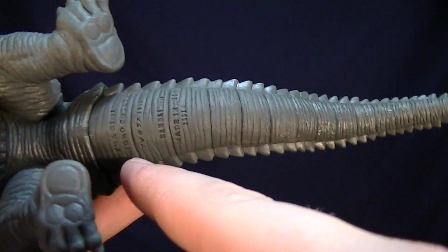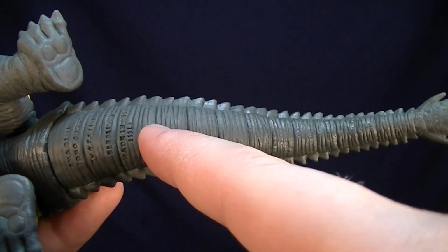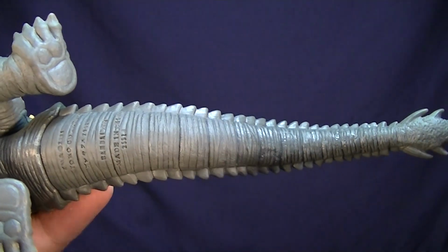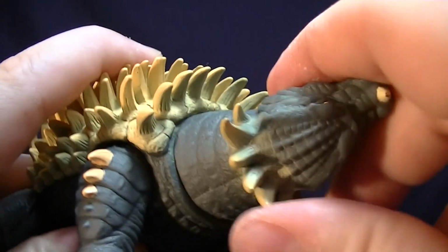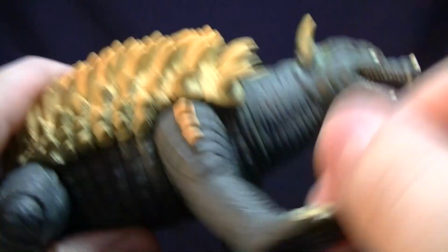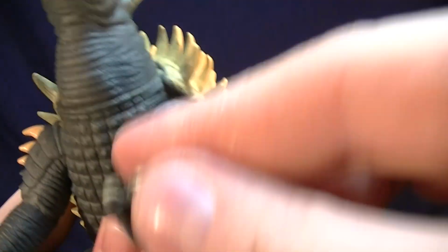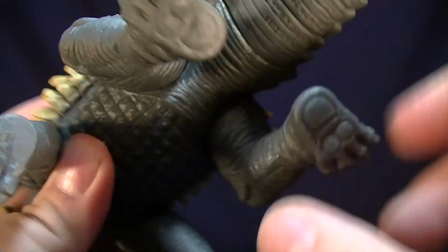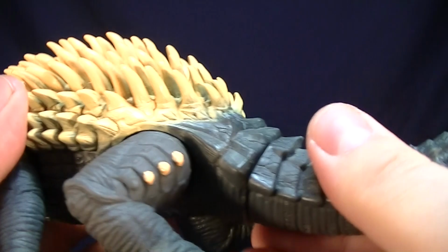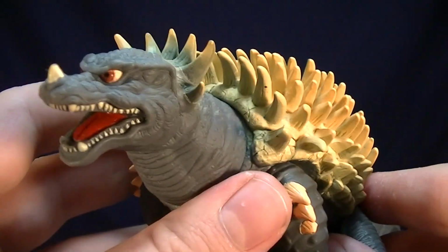And they also get his copyright information on the bottom of his tail here, and then some more wrinkling effects here underneath his tail section. And then for his articulation, the head can rotate all the way around. His feet can move forward and back. Same with this side here, forward and back. And his hind legs can pretty much rotate all the way around, which is really cool. And then sadly, no articulation for his tail on the back.